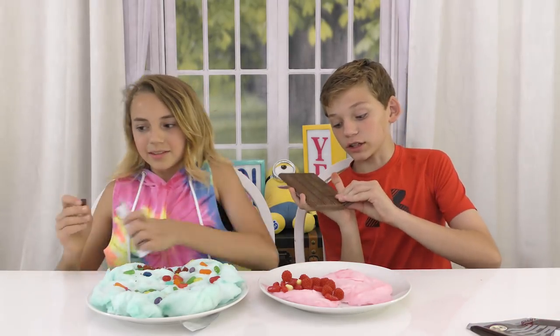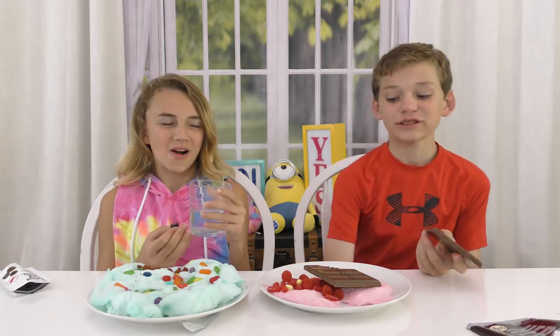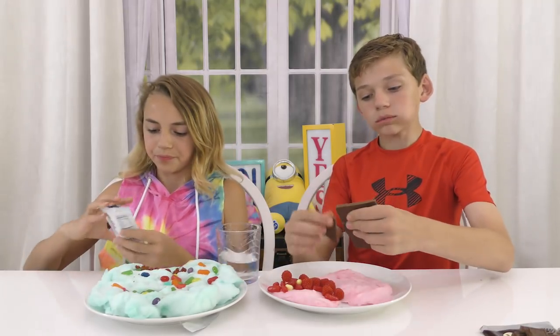Okay, I'm terrified of trying this. Okay, I need my water. Love Hershey's chocolate. Oh, there it is. I was like, where's the jalapeno? There it is. That's spicy. No, that's not that bad. I think I'm gonna put them everywhere. Never mind.